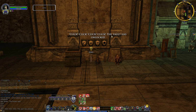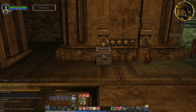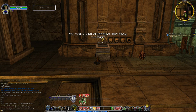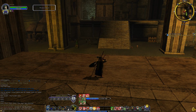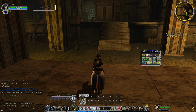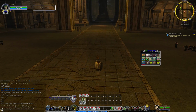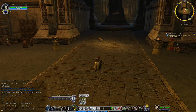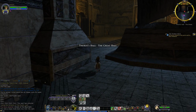Click, click, click, click, click. The vault has been unlocked. Collect the contents of the vault. So where exactly is the vault? There it is, right next to my face. You take a large crude black rock from the vault. So I have no idea what it is, but we're gonna find out, hopefully. I don't see it in my inventory. Do not see it. Maybe it's just magically in my pocket.